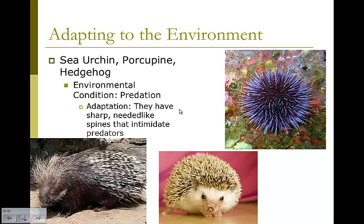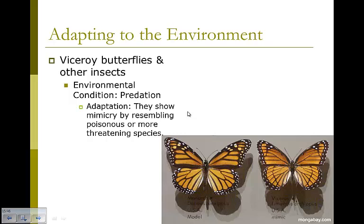All right, so adapting to their environment, the sea urchin has all these little spiny things. They have the sharp needle-like spines. That's going to intimidate a predator. It helps them survive. If something comes by and wants to eat it, it's like, oh, yuck, look at that. I'm not eating that. It looks like it hurts.